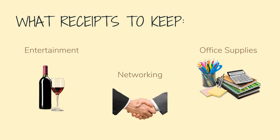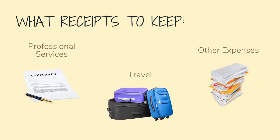Office supplies. Printer paper, staples, paper clips. All of these are tax deductible, so keep the receipts when you head to the office supply store. Professional services and contractors. Pay a lawyer to write up a contract, or maybe a graphic designer to design a new logo. Keep your invoice and your receipt when you pay the bill.